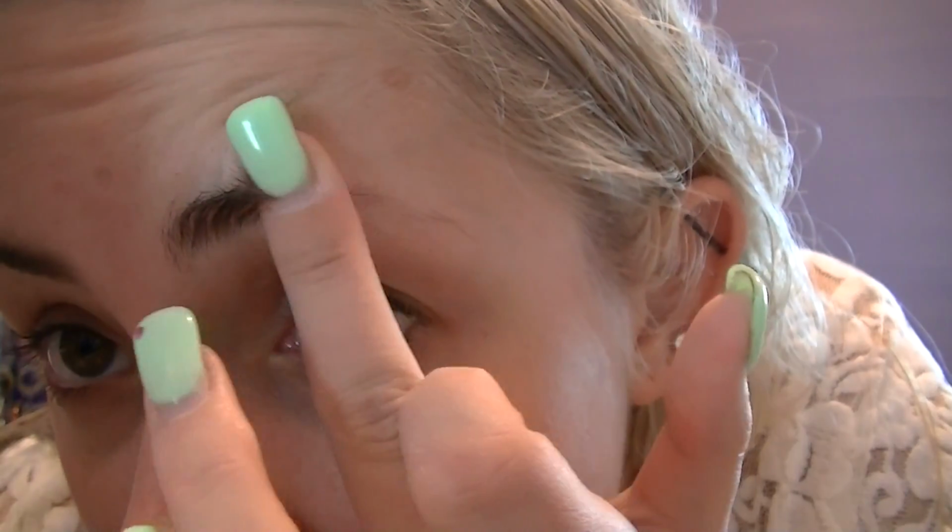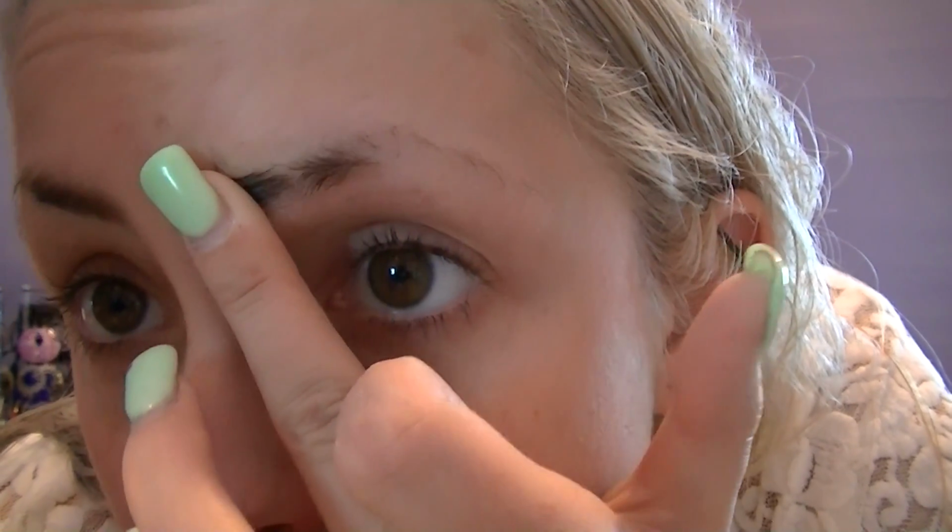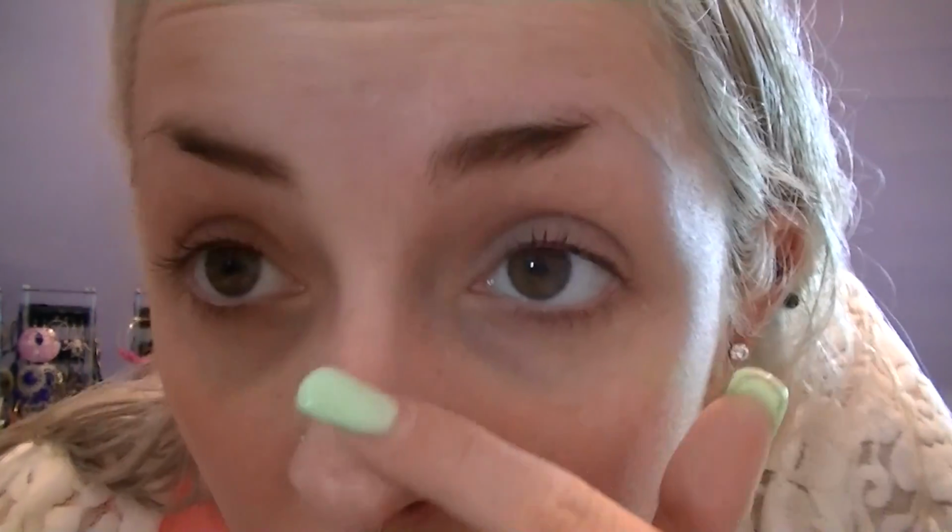Since I'm doing my eyebrows, I've gotten lots of questions on why my eyebrows look the way they do. So this is the left one. This is all natural. There's no makeup. I'm not wearing any makeup at all. My eyebrows are extremely thin. If you can see that there. They are okay here. But they are just horrible here. And this one looks like this.